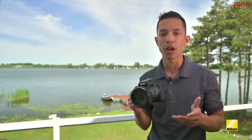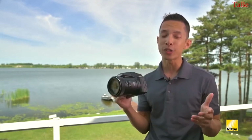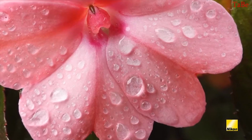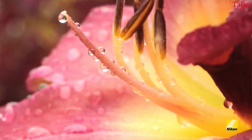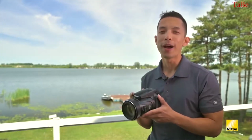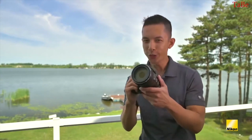Now, while great effort has gone into creating the largest optical zoom camera ever in Nikon's history, the P1000 was designed with versatility in mind, which is why the macro mode enables shooting as close as 1 centimeter away. With a 125x optical zoom, you really want to make sure you use good technique when shooting this camera.